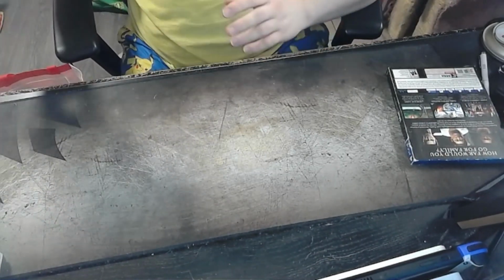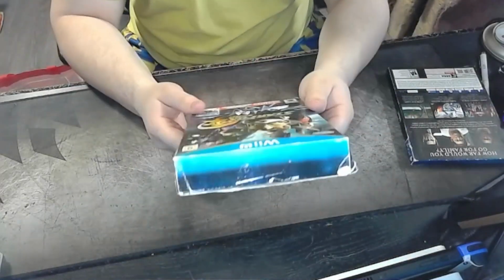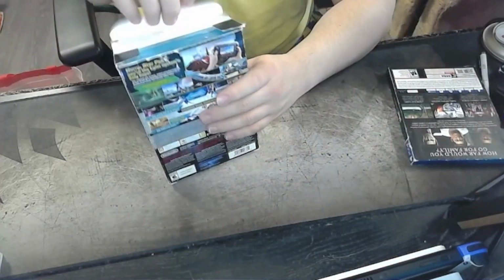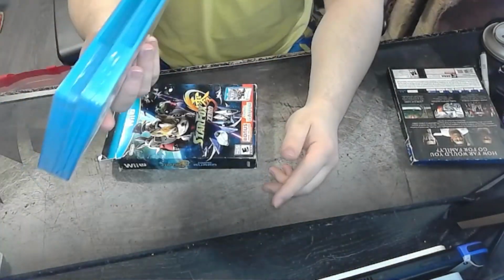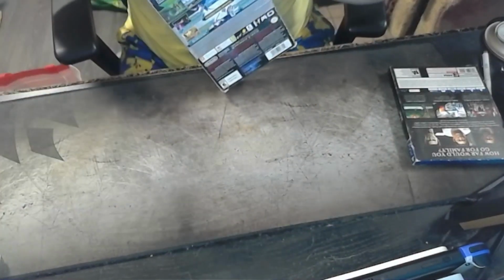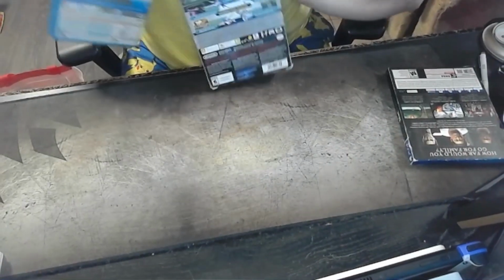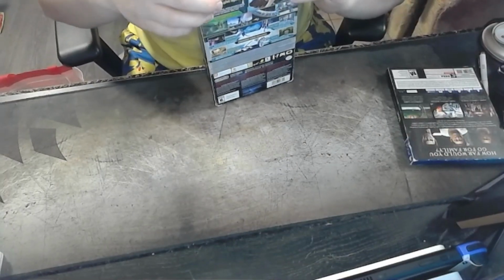Then, weirdly enough, I got from GameStop the Star Fox Zero set with Star Fox Guard. The box is beat up, but both games are sealed. And I already own them out of their box. So I am not gonna unseal these. I have never kept a game sealed in my entire life.